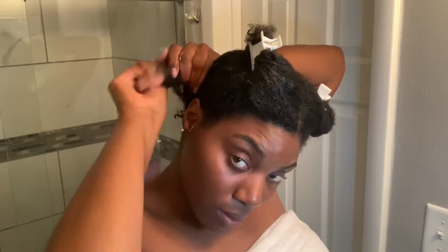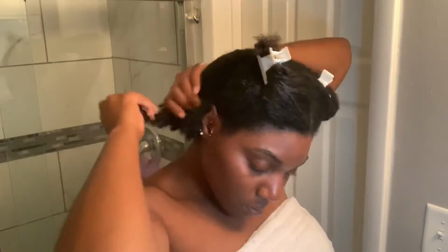So if you're like me and you're someone who previously did a big chop and now you're growing your hair back out, you know firsthand that your hair is all different types of textures and does its own thing in different sections of your head.